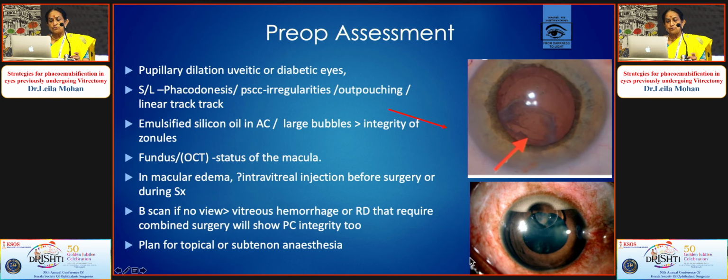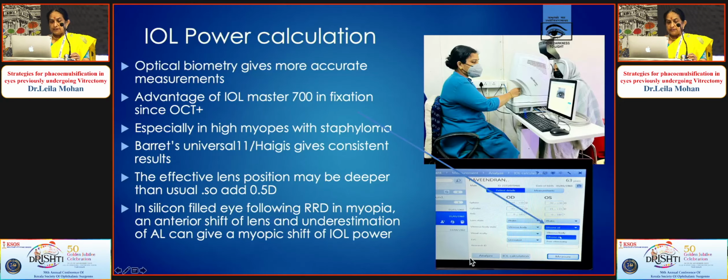Large bubbles may point to a problem where the integrity of zonules may not be there. It may be affected, and fundus OCT can be done if it is visible, if the media is okay. And in macular edema, sometimes intravitreal injection before surgery or during surgery may be needed. And B-scan if there is no view, to rule out vitreous hemorrhage or retinal detachment, where combined surgery may be better. Plan for topical or subtenon anesthesia, especially when there is myopia.